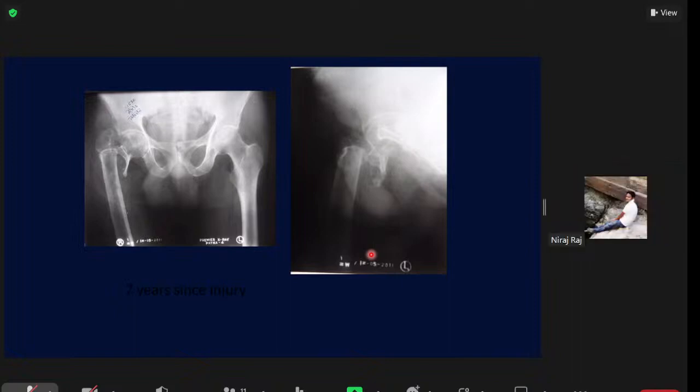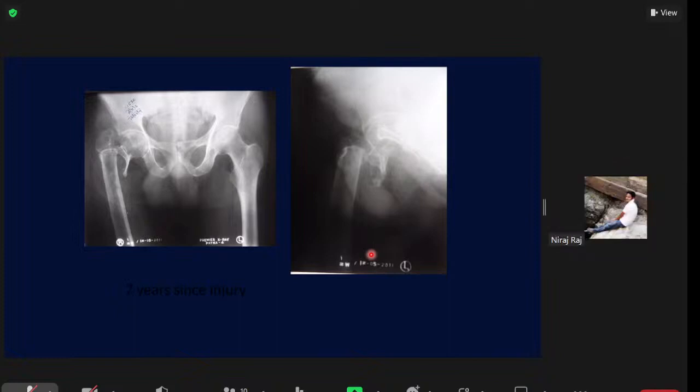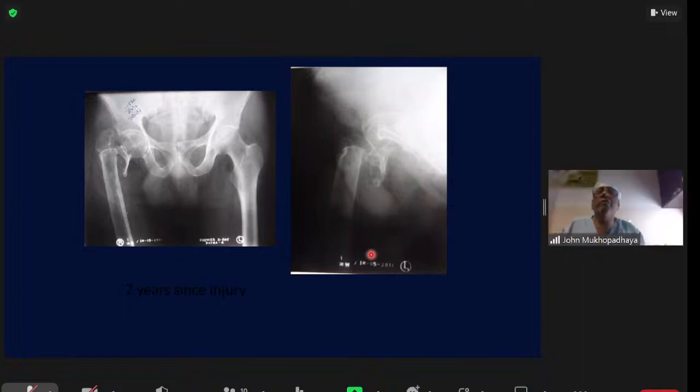Instability is present at the fracture site, sir. Mode of fixation should be, sir, as the joint space is maintained, there is no sign of any arthritis. We can go for osteotomy with fixation, sir, with plating. So what osteotomy, what fixation, what plating, and where's the trochanter?